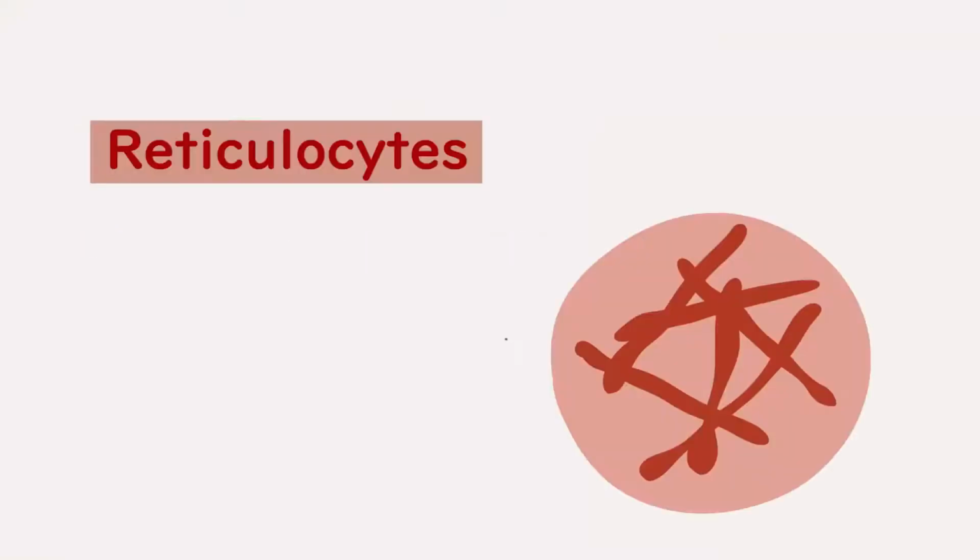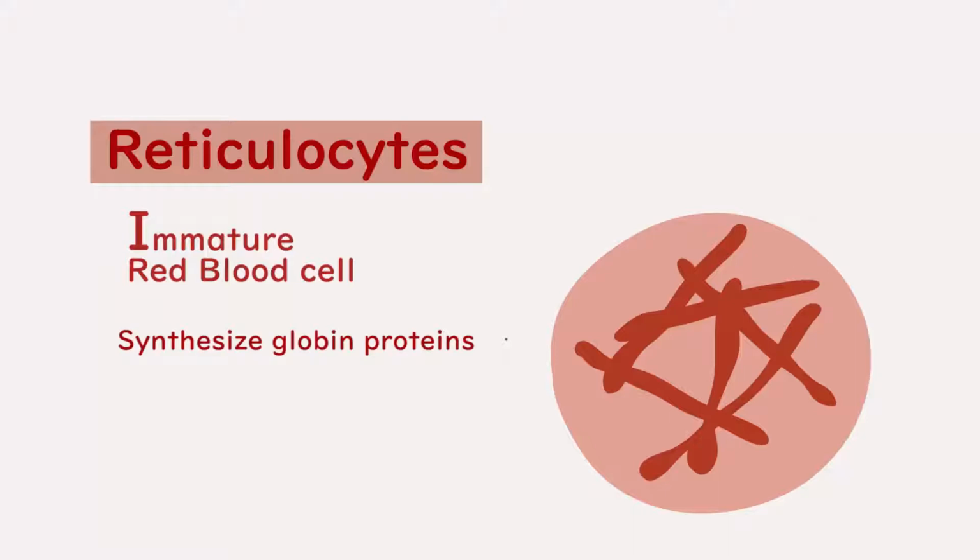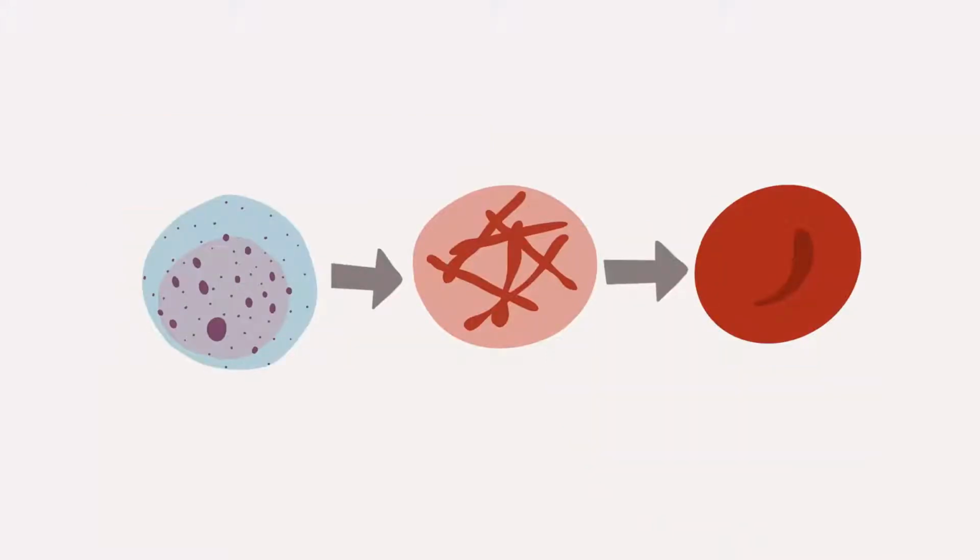They then become reticulocytes. Reticulocytes are immature red blood cells and contain lots of rough endoplasmic reticulum because they synthesize lots of globin proteins. They then leave the bone marrow and synthesize hemoglobin in the peripheral blood. After about 2 to 3 days, reticulocytes start to lose their rough endoplasmic reticulum and develop into a mature red blood cell. Red blood cells have a short lifespan of 120 days.